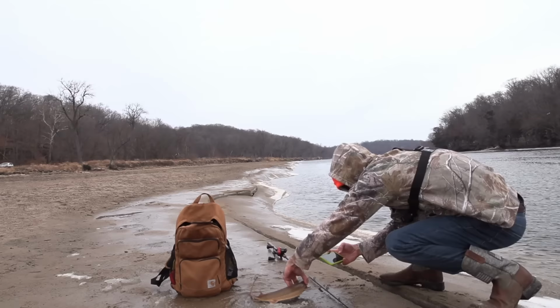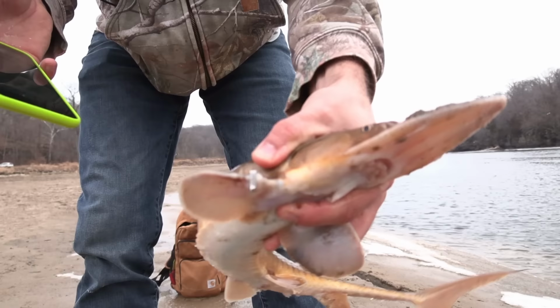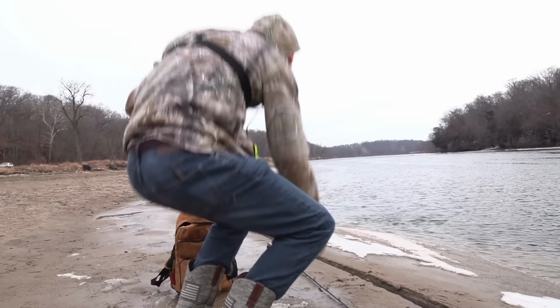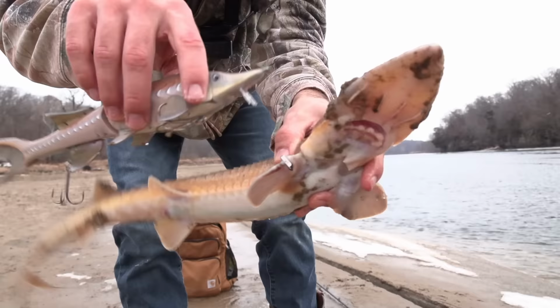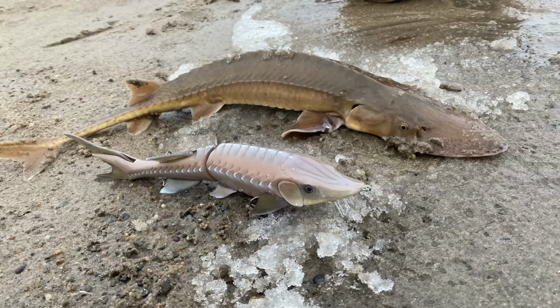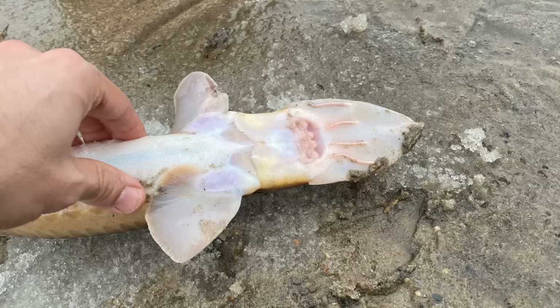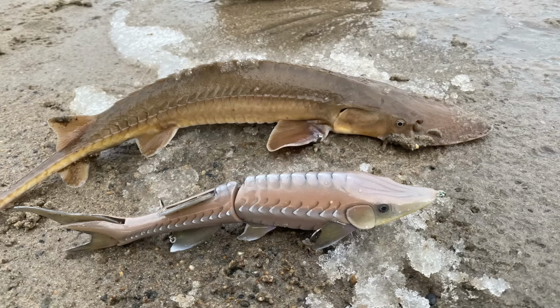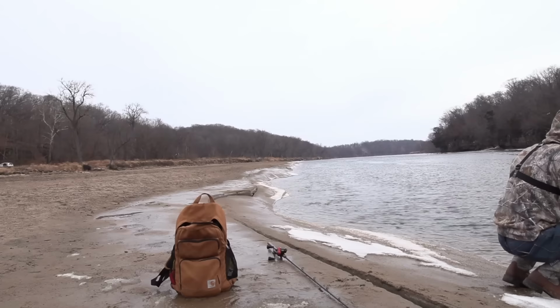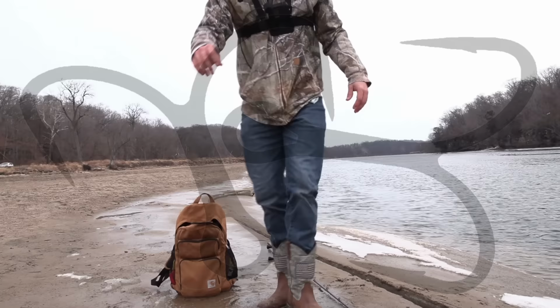This one's got a tag on him, on his fin. They do that for these fellas. Woo, he's pinching me. Look at that. We caught the fish we made. Success. Double nose sturgeon. It's official. Probably don't like to get snagged. Be free. That's all we're gonna do. We're done snagging. Mission accomplished.